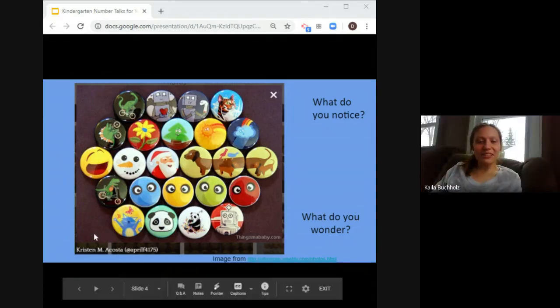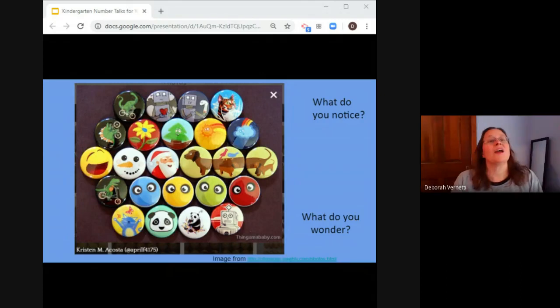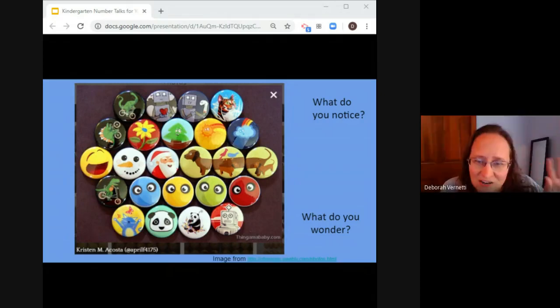Okay, I'll go first. I noticed that it makes me feel kind of overwhelmed a little bit because there's so many different designs and I don't really know where to look. I think the word I could use is busy because my eyes don't know where to go. Kindergartners, how many of you are feeling the same way? You look at it and it's just like, where do I go? Too busy.